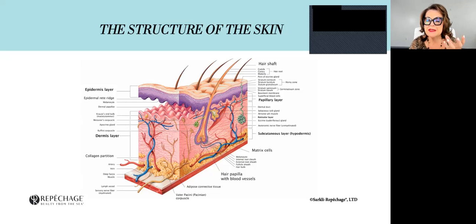All of these cells are called daughter cells. As they divide, they split and they continue to grow. So when you look at the epidermis, we can start with the germinativum layer, which is composed of stratum spinosum and basale.